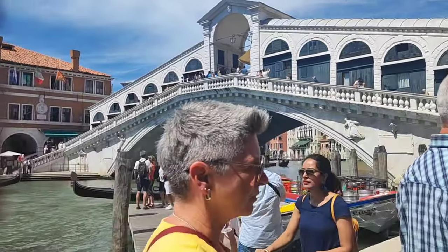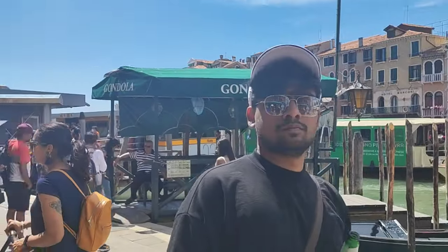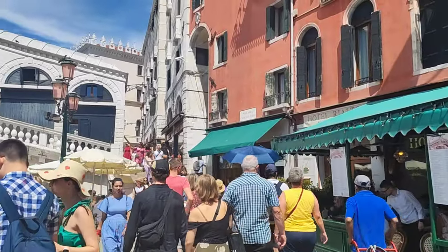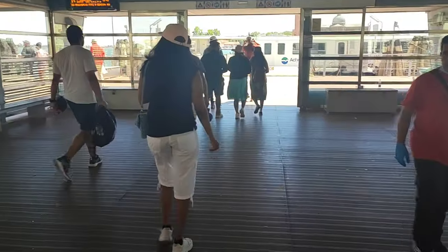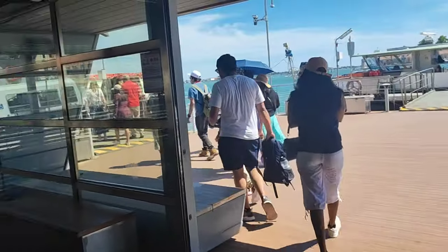This is the front view of the bridge. So now we are heading towards Burano Island, one of the islands in Venice. We are done with the city tour in Venice and it was beautiful. Let's go to the island. So we got the ticket to the taxi, and we are leaving for Burano Island.